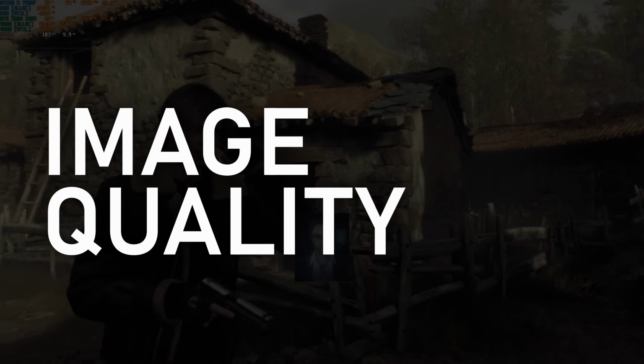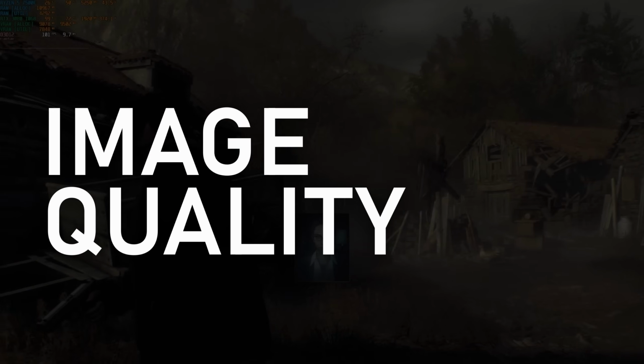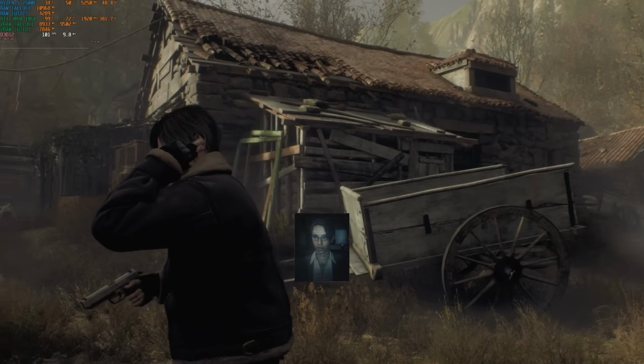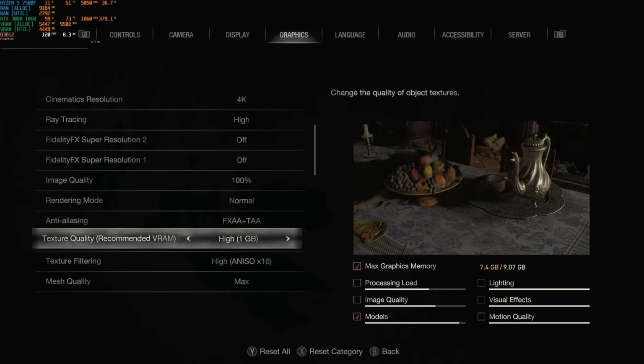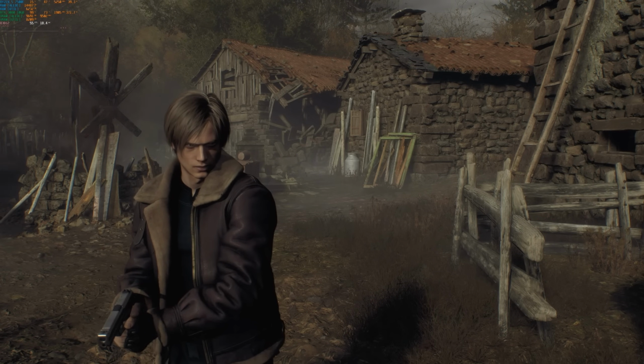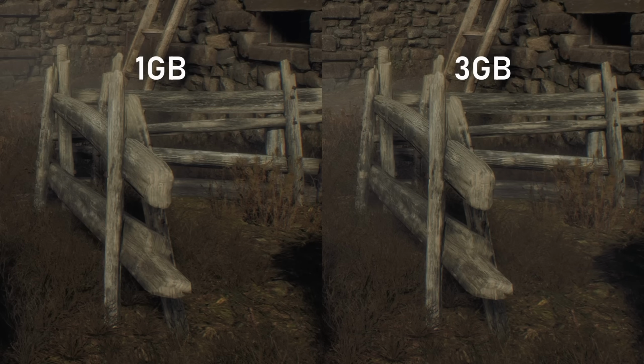We've already established there'll be a quality difference between the two cards in Resident Evil 4. The game is best run at the 3GB texture setting on the 12GB card and 1GB on the 10GB card. But does that mean anything? Well, yeah, kinda. With the 1GB texture selected, it's possible to see some surfaces that are a bit on the blurry, low-res side.